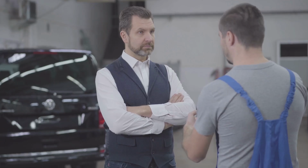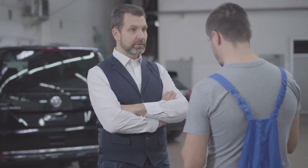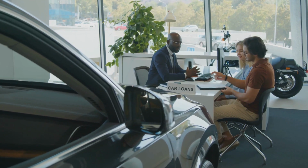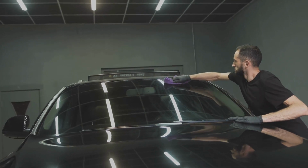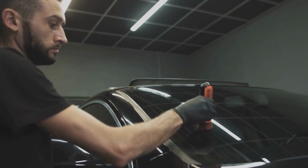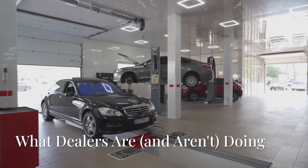Bottom line, don't expect a free fix just because Honda knows about the problem, since there's no official program in place. Knowing this helps you set realistic expectations at the dealership and plan your next steps. That's why DIY solutions are so important for this issue, especially if you want to avoid high repair bills. Let's look at what actually works, so you can take control of the situation.